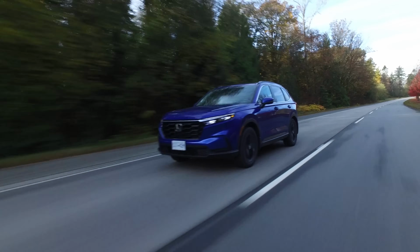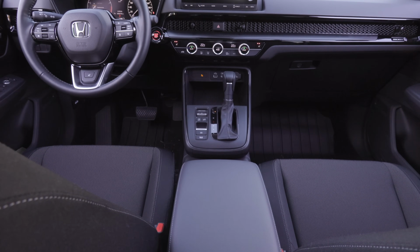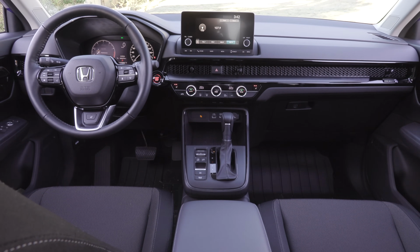You're not going to win any races, but it's the same for all of these in this category, except for the Ford with the EcoBoost. That's right. All right, the other thing is I kind of call this the Swiss Army knife of SUVs. It kind of does everything well. Does it excel at really anything? Not really, but it's really comfortable. It's spacious, as Andrea mentioned.